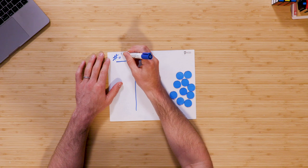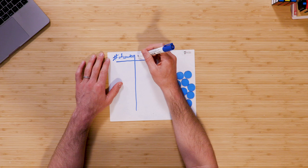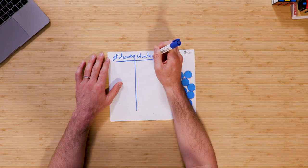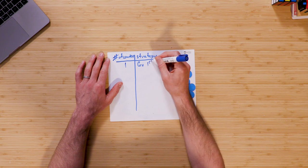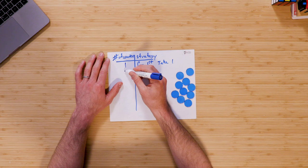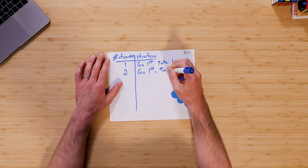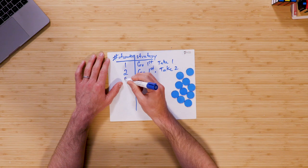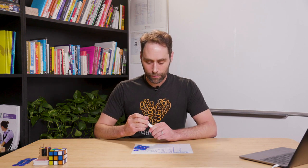So I like to create a table that says, on this side, the number of counters, and on this side, what the strategy is. With one counter, I'll go first, and I'll take one. With two counters, I'll go first, I'll take two. With three counters, I'll go second. And then my strategy after that is going to depend on what my opponent does.